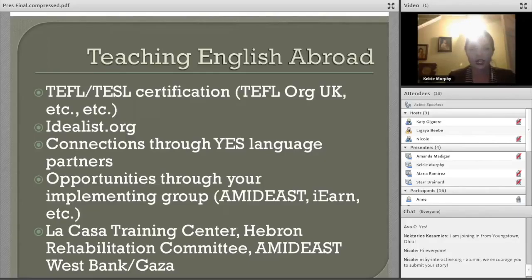But other ways you could do that as NSLI-Y alumni would be if you had YES language partners. So, for example, in Morocco, not only did we learn Modern Standard Arabic and Darija, which is the dialect over there, we had YES language partners. So they were Moroccan students who had studied in America and came back to Morocco, and they spent part of their time teaching us the colloquial dialect. And so if you have those connections, you can network with your friends over there.